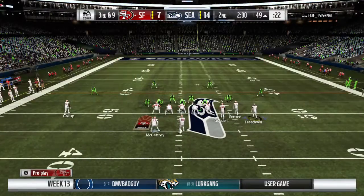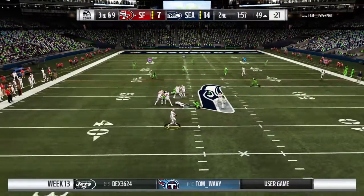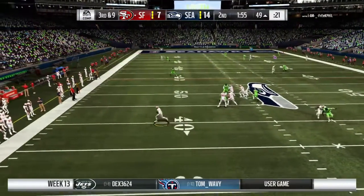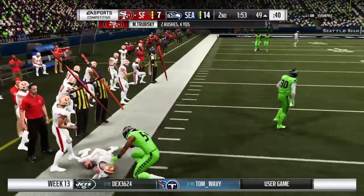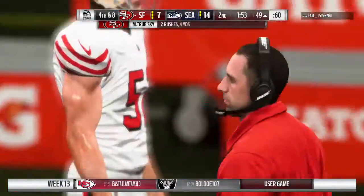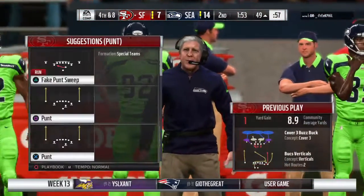On third down, Trubisky. Buying time to his left. He may try to run for this. Only able to get back a yard for his efforts, and that leads us to fourth down. Now the Seahawks going to use the first of their timeouts.